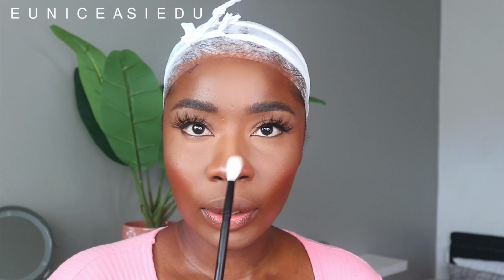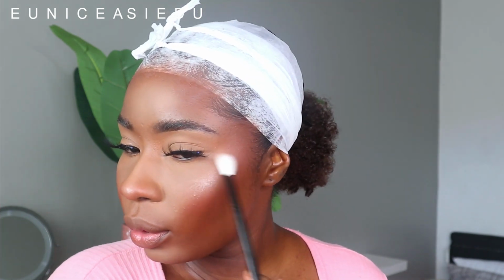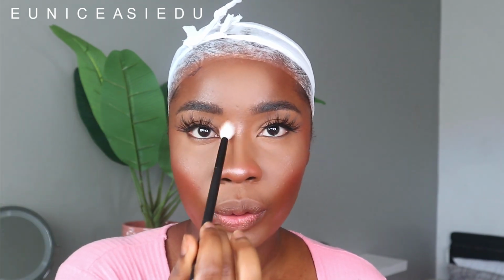Black owned brand alert again. This is Forever Golden Lashes. I love the style Sparkle. Okay, the lashes are on. I'm using the shimmer highlight powder from MUA. This is Radiant Cashmere. I like to put a little bit of that on my nose. And then I apply a little bit just in the center of my nose as well.